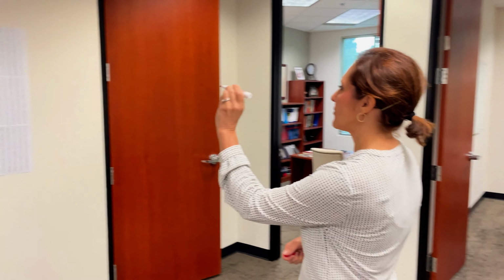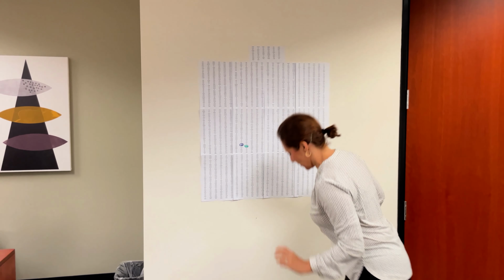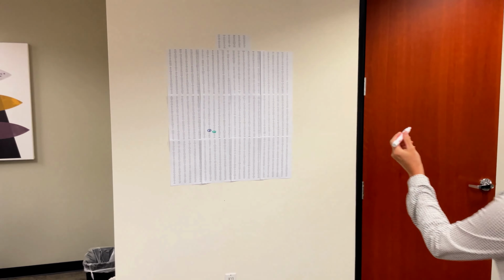Bethany has selected the red marker. She's a lefty. I don't think we made a mark though, did we? Okay, I don't think so. All right, try again. Do over.